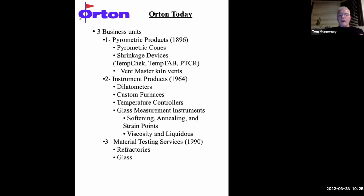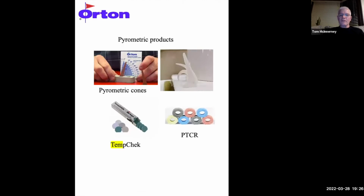And we've also broadened. In 1964, we got into making instruments for measuring thermal properties of materials. The first one was a dilatometer. Then we started into custom furnaces, and we got some glass testing instruments. And then in the 1990s, we actually brought a testing facility on site, and we do testing on glass, refractories, ceramic materials, and we've even done some work in composite materials now and some metals. So for the pyrometric products that we do make, we have the cones, and I'll show you what the 4 different types are in the next slide.